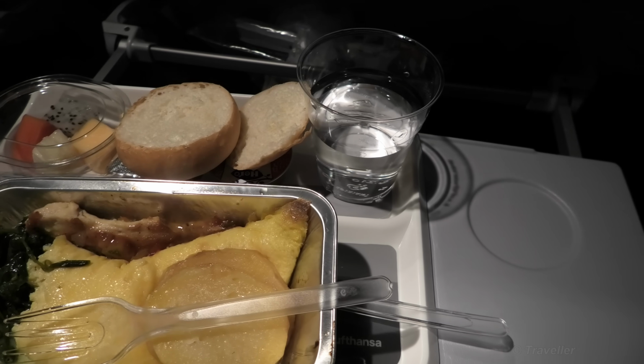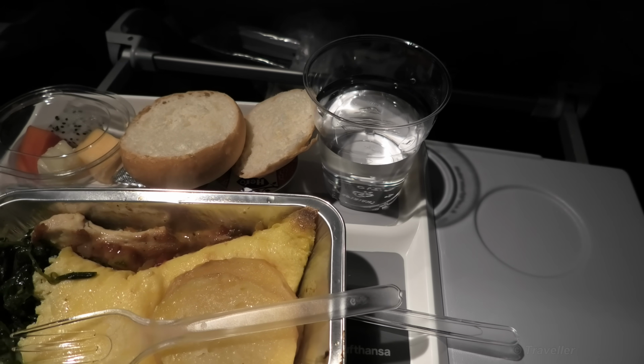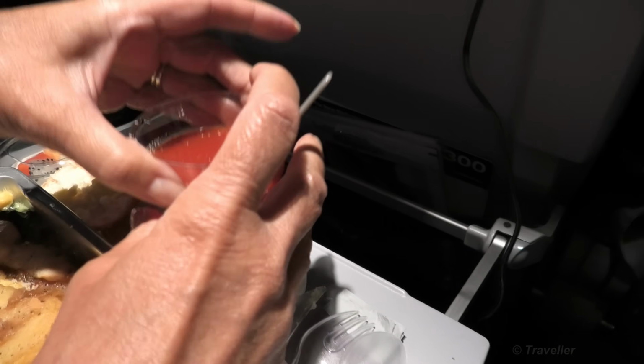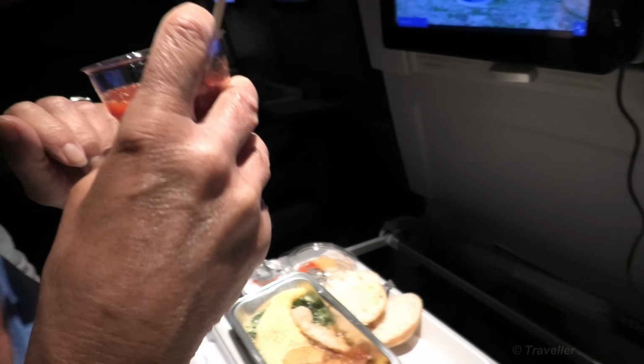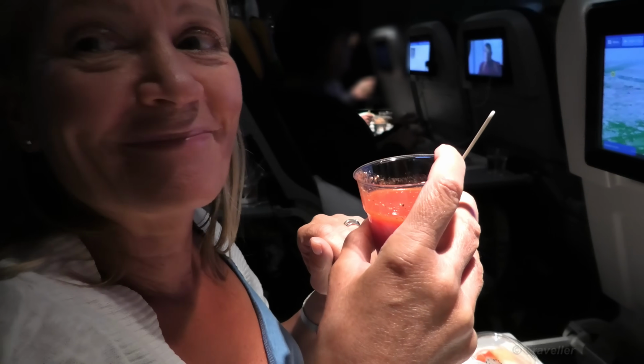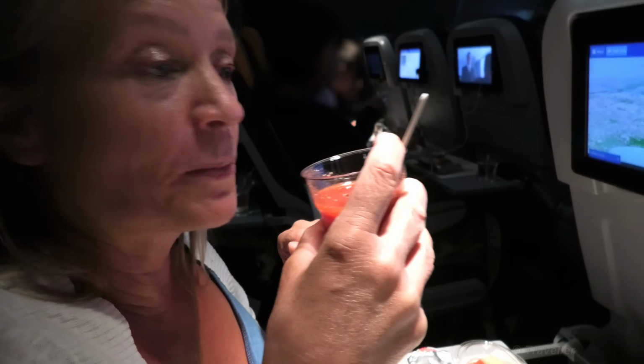Just got served our cold drinks. There's some turbulence, so coffee and tea might come later on. Mara got a tomato juice without vodka. Mara was just telling me that it's a Virgin Mary, a Bloody Mary without alcohol in it. Very refreshing in the morning.